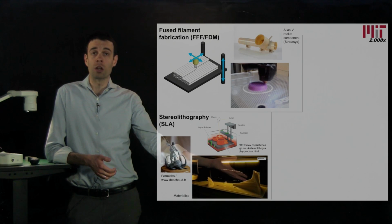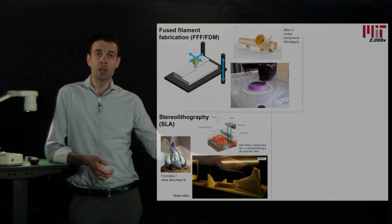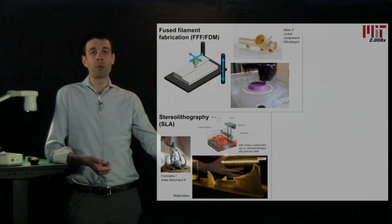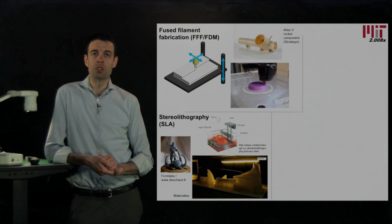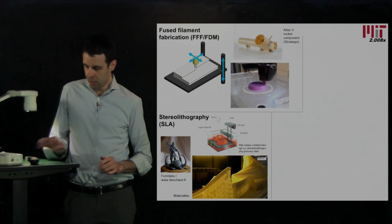This is a much bigger stereolithography machine from Materialise, a company in Belgium, and it's producing components for a prototype automotive dashboard. You see the parts emerging from the liquid bath here, and in a second we'll see the support material that's needed to hold the parts up as they are printed.